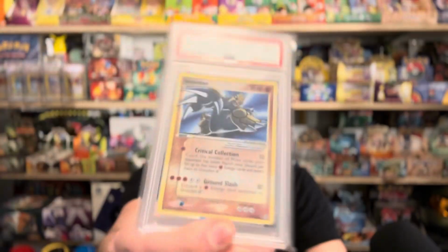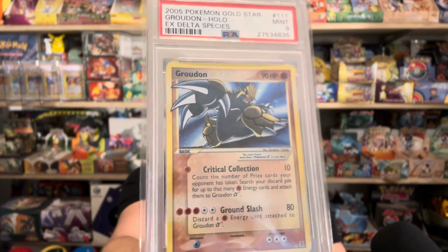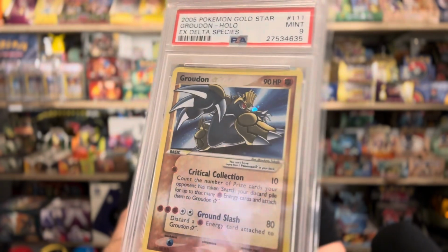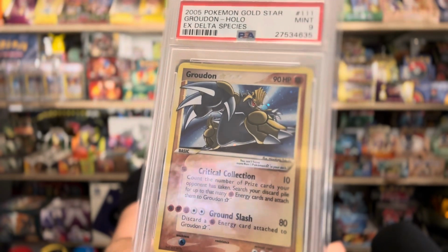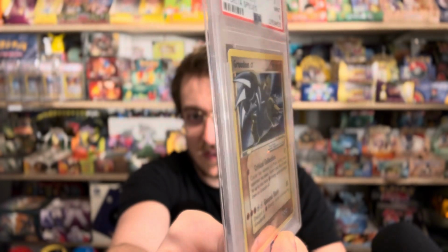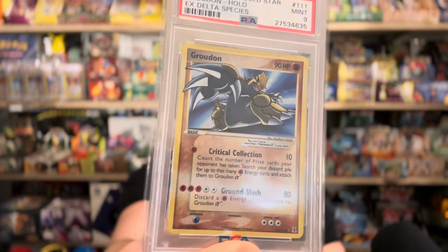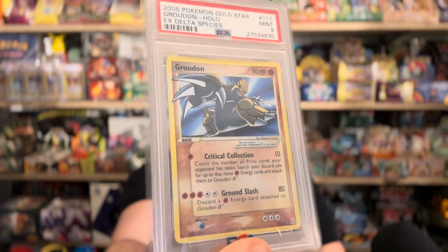And then Groudon. Groudon is one that is listed this week. So if you are looking at gold stars and you really like Groudon like I do, this is a good time to be picking up Groudon. The auction right now, I do believe, is around $800 or $900. I expect that to go more around $1,200, but it'll be interesting to see where that auction ends up for the Gold Star Groudon.